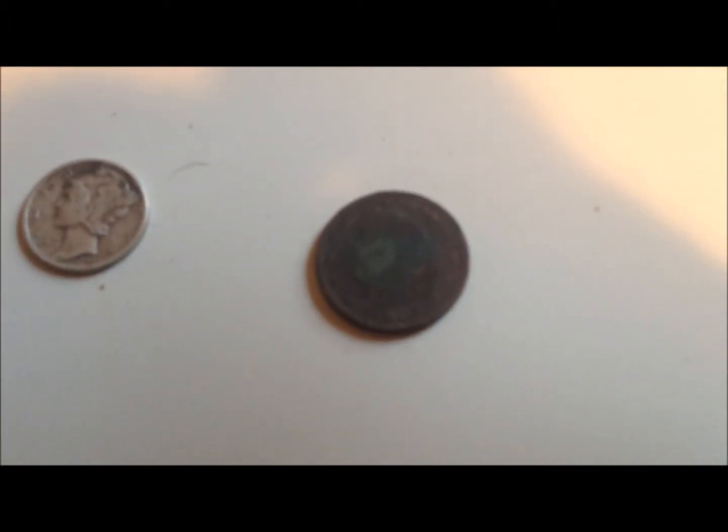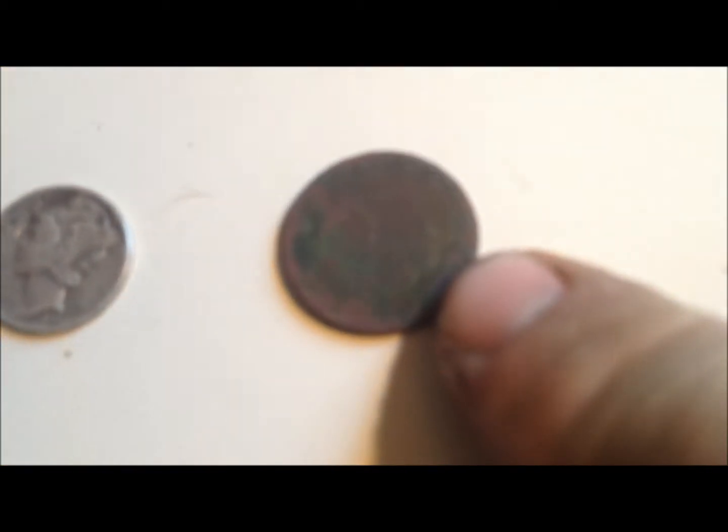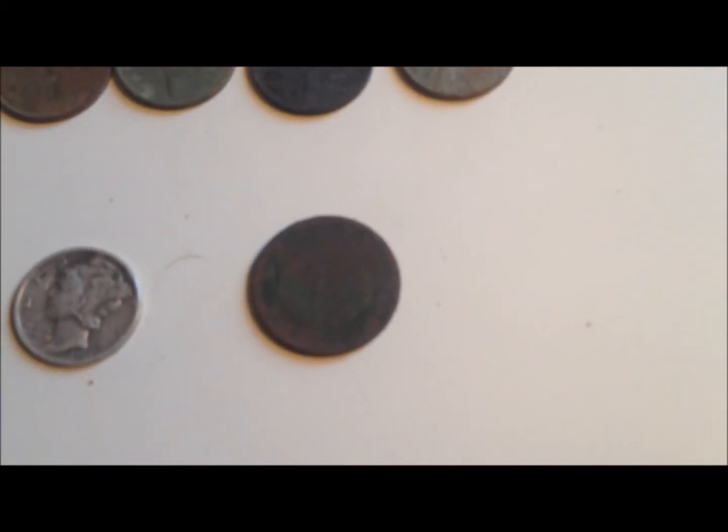But finally I got some good signals, and I had a weird signal. It was jumping between mid 50s and low 80s, and I dug the hole, and it took me a little bit to find it, but I found a 1905 V nickel. Kind of neat. If I can get it to focus right, you can see there's a V right there. That's really killer. And you always double check your holes. That's what I always hear everybody say.